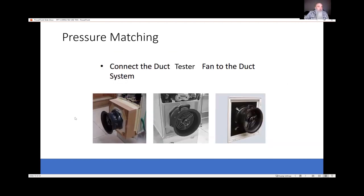Pressure matching. This is one that I don't see being a realistic option compared to the other options unless a couple of very specific things are being met. And it's all about timing. If the test is being done at the finish, then you could easily use this product to measure the airflow through the system. And I'm going to stop with the scheduling stuff, and you can figure that out on your own.